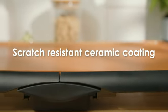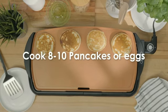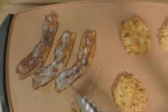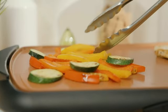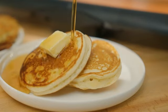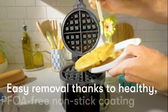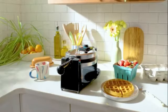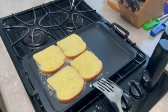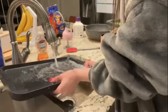The Bella electric ceramic titanium griddle offers a convenient and efficient solution for cooking multiple eggs at once with its ample size and powerful performance. Featuring a sleek copper color and constructed with durable ceramic material, this griddle combines style with functionality. With a wattage of 1500 watts, the Bella electric griddle heats up quickly and evenly, ensuring consistent cooking results every time. The griddle's generous dimensions of 11.42 D by 23.15 W by 2.76 H provide ample space for preparing multiple servings simultaneously, making it ideal for busy mornings or hosting brunch gatherings.